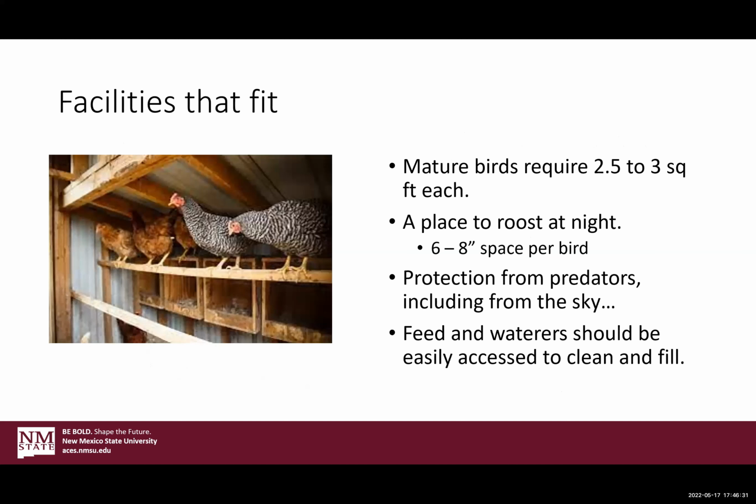So when you're thinking about your facilities, square footage is important. Make sure you're not over cramming or crowding these birds. They do require 2.5 to 3 square feet per mature bird. And then for roost space, anywhere from 6 to 8 inches should be sufficient. They do tend to like to crowd sometimes, so that should be enough.